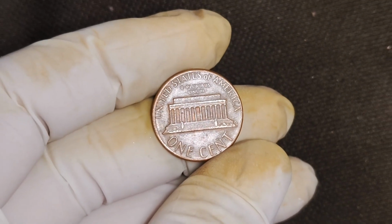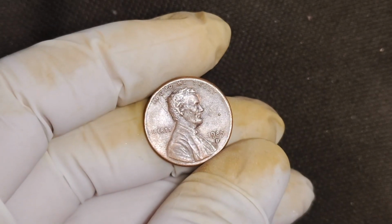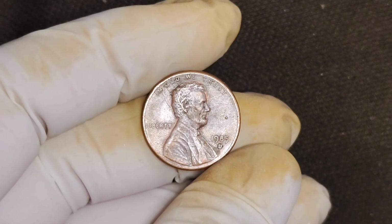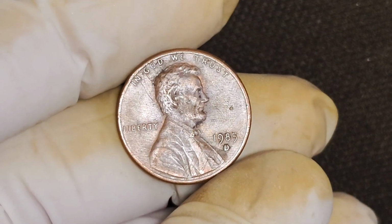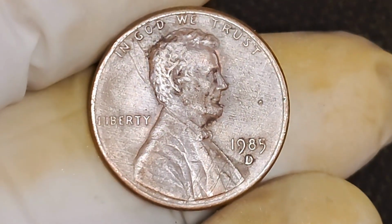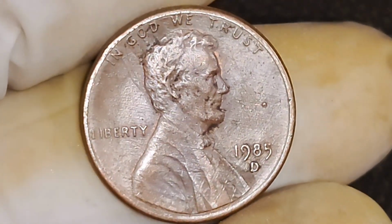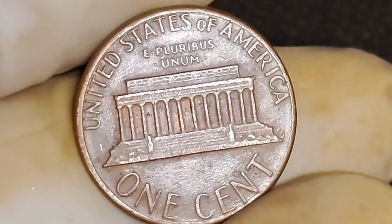Now, I know what you're thinking, how on earth can a tiny copper coin like this be worth more than your old Game Boy, your first car, or, let's be honest, your entire collection of old concert tickets? Stick around, because we're about to uncover why this seemingly ordinary penny is anything but. And by the end of this video, you'll be checking your pockets and coin jars like a pro, and maybe even rethinking your entire approach to collecting coins.